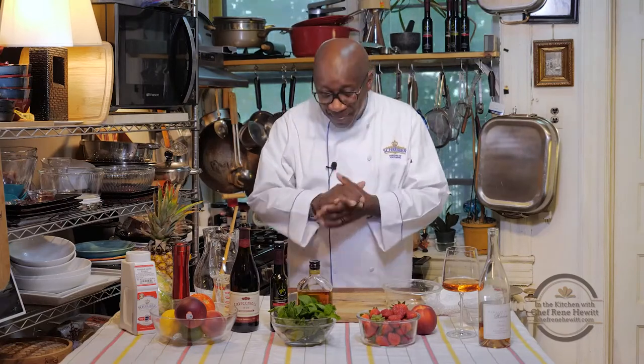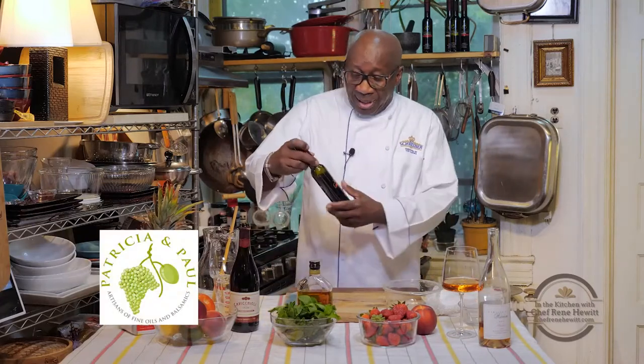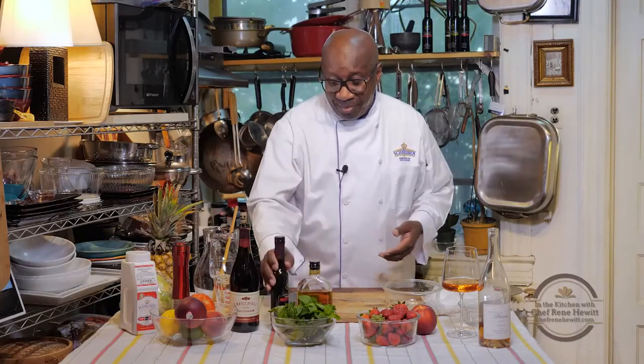Hi, I'm back for part three. This is where the cocktail comes in, okay? This is a cocktail designed by PatriciaMPaul.com using the strawberry balsamic vinegar. This is really good.